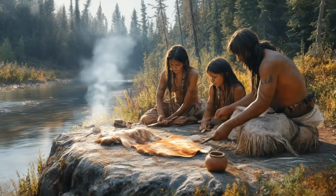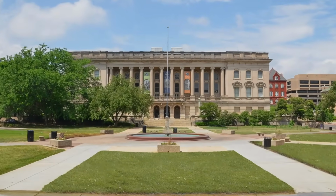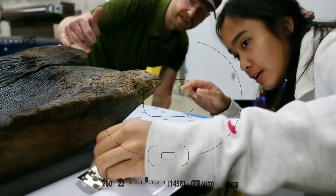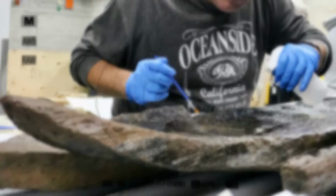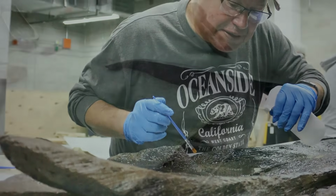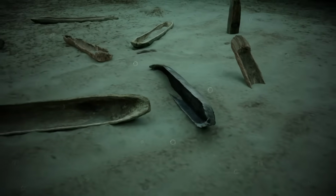And to understand the local cultures that inhabited the area during this time period, they needed to have some information on that. This exciting discovery was announced by the Wisconsin Historical Society in May 2024. The first canoe, which they believe is around 1,200 years old, was pulled from the lake in 2021. Then a second one was dug up in 2022. And now divers have found at least 11 more canoes along what would have been an ancient shoreline, long since submerged.